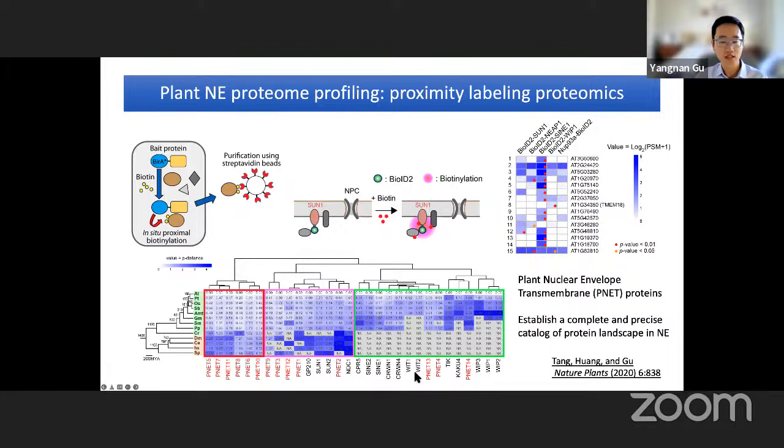For example, these are all the PNAT proteins in Arabidopsis. We can use the Arabidopsis proteins and their homologs in different plant species, and also search for their homologs in many of the animal species and yeast, and build up this evolutionary distance map. In this map, the darker the color, the more sequence divergence from the Arabidopsis homologs.